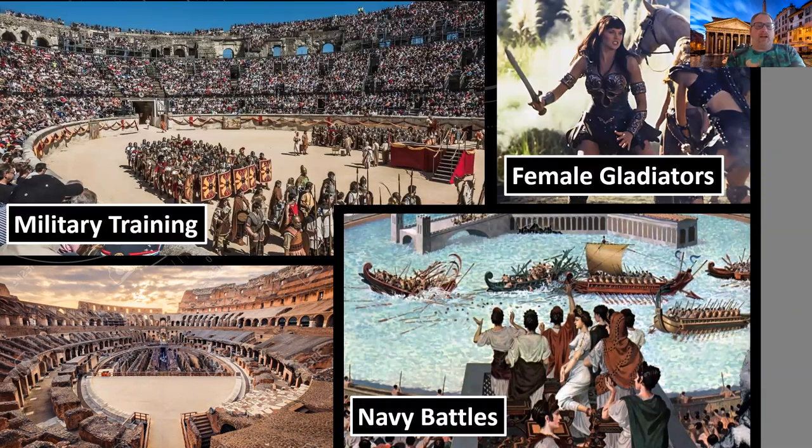You could have military training exercises, particularly on holy days, where you have the day off and you invite a large crowd to see the military training exercise, almost like parades. There are female gladiators. They're almost always the undercard, and they always fight other female gladiators. And at the very bottom, what's amazing is you can have full-scale naval battles. You can fit six ancient Roman ships that can actually fight with one another to reenact a naval battle that you want. So you can reenact real armies attacking one another.